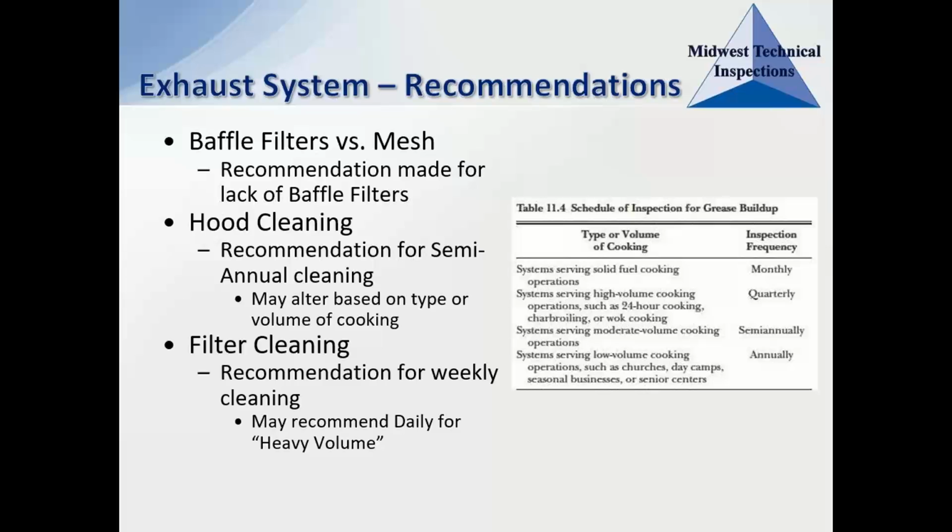Something like a McDonald's, Hardee's, or Burger King, one of those really heavy volume grease producing operations, you may actually want to bump that cleaning up and do it on a quarterly basis, just because there's so much grease vapor being shoved up into those hoods. We want to make sure that they're staying maintained.